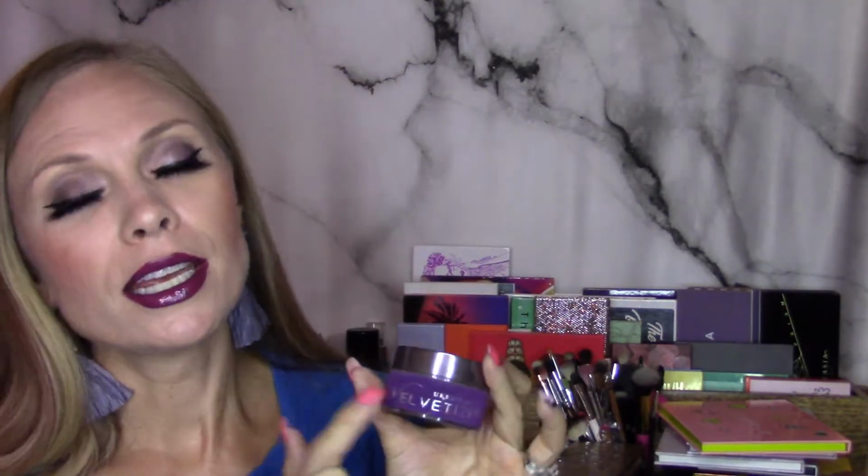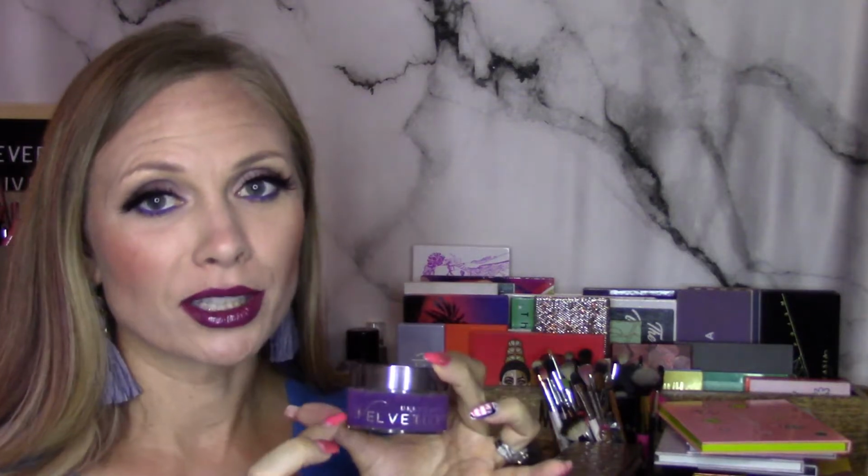And a newly remembered, newfound favorite, it was a favorite and now it's a favorite again, is my Urban Decay Velvetizer Setting Powder. It is so finely milled, and it just sets the under eye or the skin so nicely without giving it that look of being dry and set. And I really like this one as well.